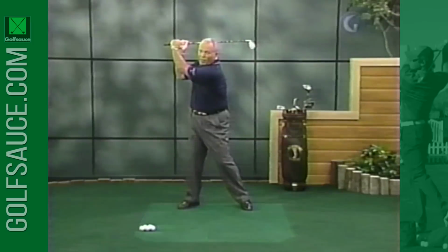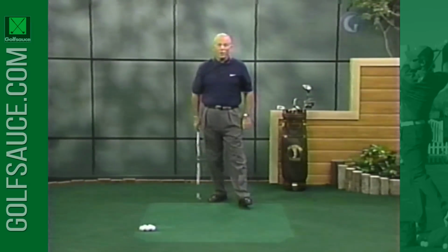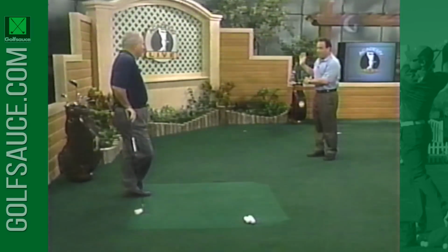If you get to parallel, that's fine. If you don't, you've made enough wrist cock to allow you to have something to hit the ball with. But if you get that early wrist set and you're making a good turn, your body doesn't really want to go to parallel, does it?